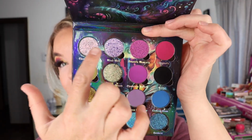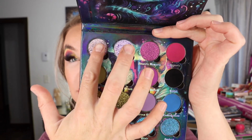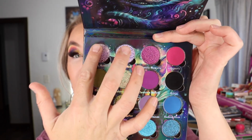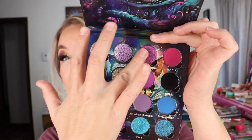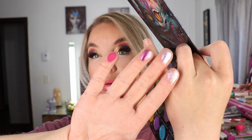I have worn every single one of these palettes, but I haven't worn every single shade, and I haven't run into a shade that I didn't like in any of them so far. So this is one and done for me because these three shades can be highlight enough for underneath the brow or in the inner corner. I, again, love the color story. It always makes for an interesting look. I mean, they're just beautiful.